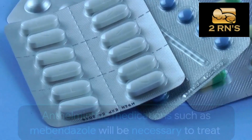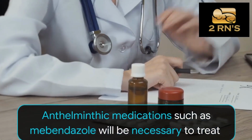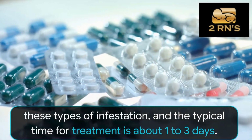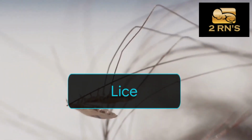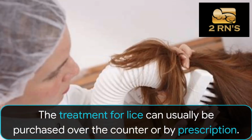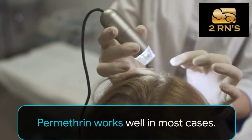Parasites. Antihelminthic medications such as mebendazole will be necessary to treat these types of infestation, and the typical time for treatment is about 1 to 3 days. Lice. The treatment for lice can usually be purchased over the counter or by prescription. Permethrin works well in most cases.